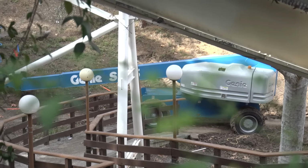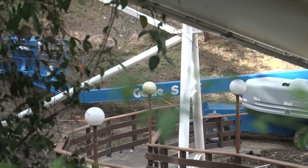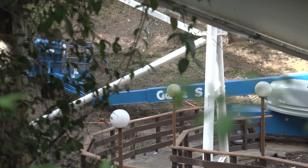We've got a Genie back here parked. I'm going to assume this is for painting work. Possibly could be even for working on the ride system itself.